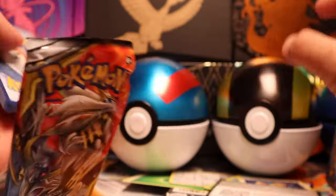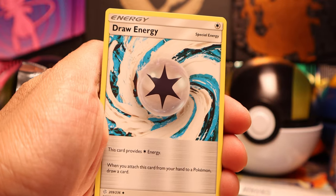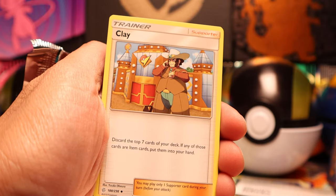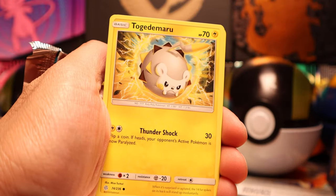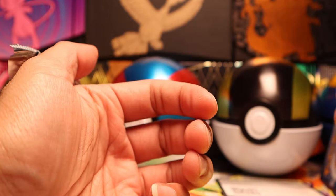God, we have so many of these green code cards from this set. Spoiler alert, we're not getting anything. We're getting upset. We're getting dragged out of this experience of opening Pokemon cards. Clay, Helioptile, Carvana, we got a pig. We got a ball mouse thing. What the hell are you supposed to be? We got a rock. We got a mouth. That was a reverse holo.